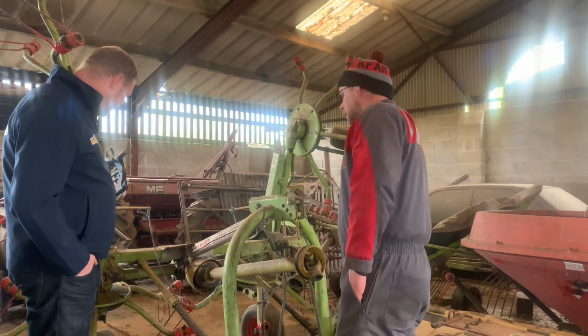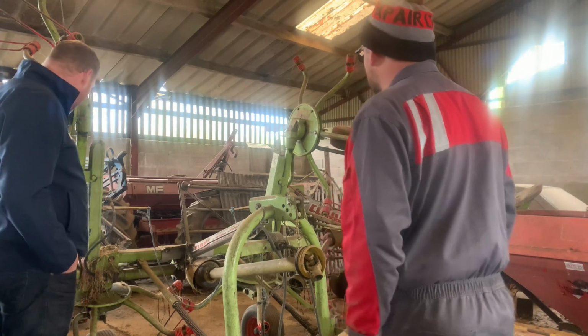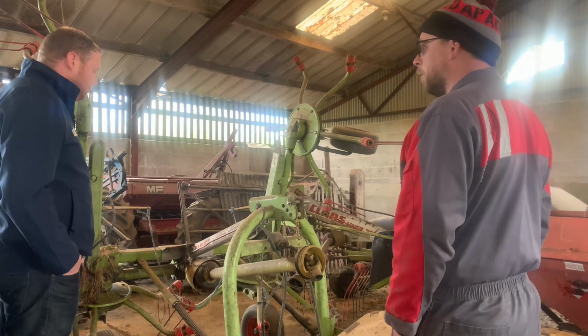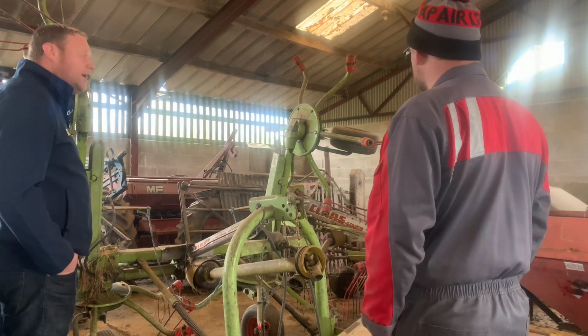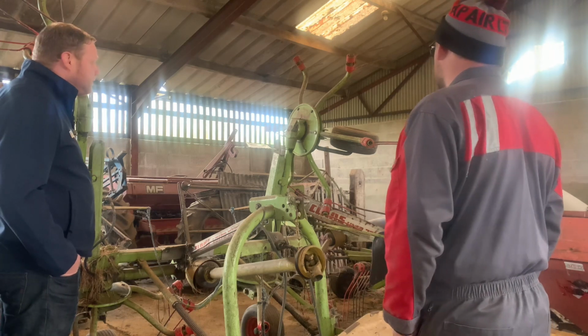And we've got some other grass kit here in front. Got a little Volto 540 Tedder, 4-star, ideal for me. Picks up two sort of 6-foot mower widths, spreads them out, and then a little Liner 330 rake.